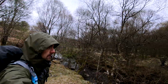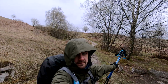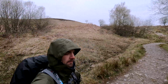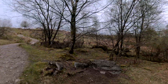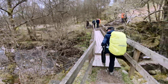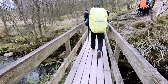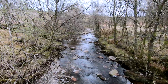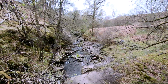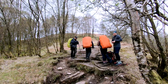We're about to climb up Conic Hill. We just came across the sheep field there. It's lambing season, so there's a lot of little lambs kicking about. But I just thought I'd point out this nice wee spot here, just a bit across the bridge. There we have it. Very picturesque. Beautiful. You ready for the climb, guys? Look at all these stairs.